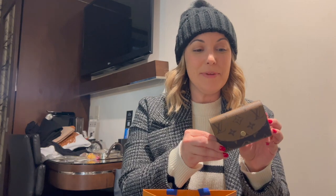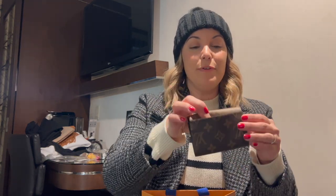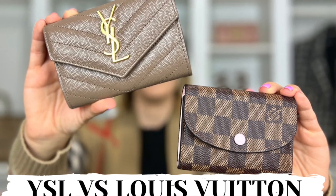And the main reason why I knew I wanted to add this one was because it actually has a back pocket, you guys. If you've seen my review in regards to my Louis Vuitton Rosalie wallet that I have now and my YSL Cassandra wallet, one of the things that I love about the Cassandra wallet is that it does have a back pocket for easy access. I love just being able to put my ID and a credit card here. And from the looks of it, it's actually pretty spacious. I just think it's so stinking cute, and I'm so glad that I was able to find it here.